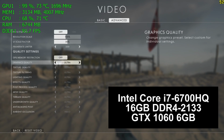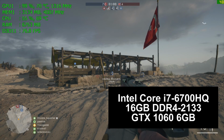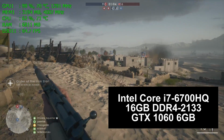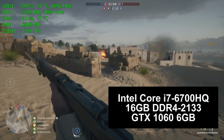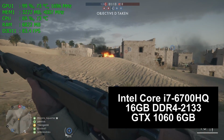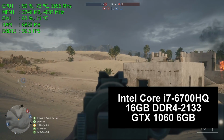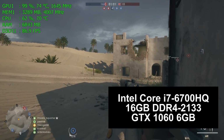You get an Intel Core i7-6700HQ processor. This is a true quad-core processor with 8 threads up to 3.5 gigahertz. Excellent performance. You get 12 gigabytes of RAM, although the machine I'm actually testing this on has been upgraded to 16. And you get NVIDIA's GeForce GTX 1060 6GB graphics card.